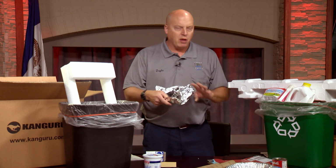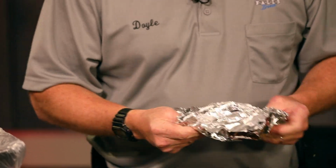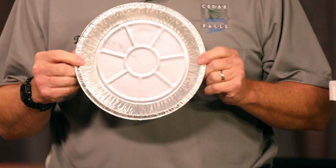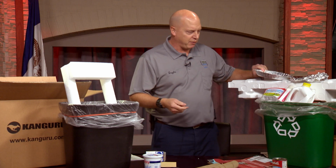We have some aluminum foil. This can go with our tin can recycling. We do take that as well. And that flattens up real nice when you put it in your container. And we also have pie plates. Probably a lot of people had some pies over the holidays. These can also go in with the tin can recycling that we do.